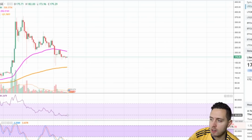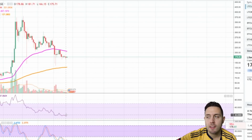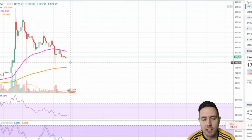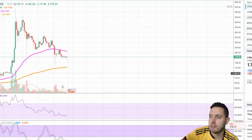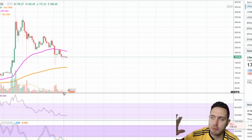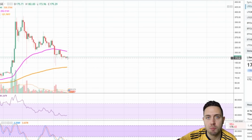Obviously, I talked about riding this 40 line on the RSI, which is a nice show of support. And the last thing I talked about was that the selling volume has definitely gone down. You can just see it here, which is a really good sign, especially at the bottom of this falling wedge, that we might be ready to break back up, or at least attempt to.